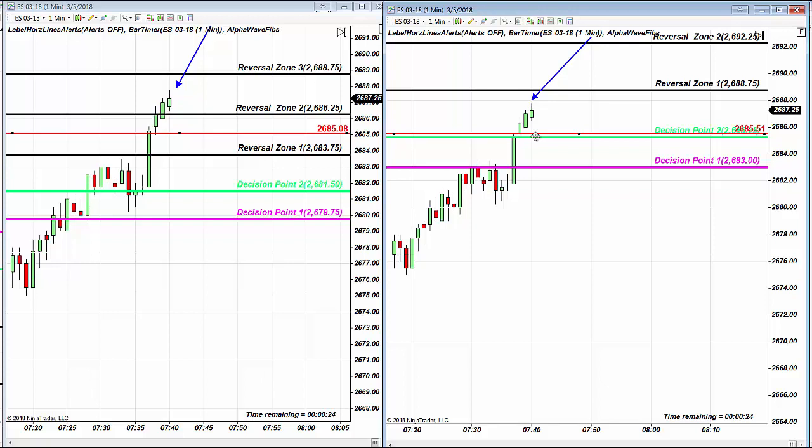And that's the accuracy of the method. Traded by beginner traders, traded by hedge fund managers in US and globally. And that's the formula, traders, in front of you every day to the tick.